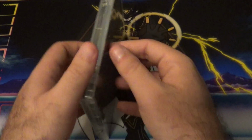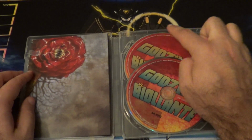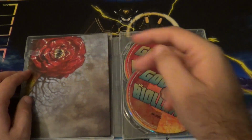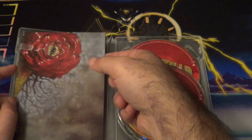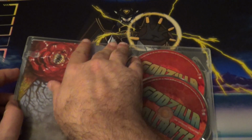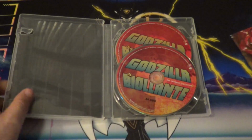But opening it up now, we have the movie on 4K and the movie on Blu-ray, and the essays right here, which also doubles as a really nice poster, which I'll show off in just a brief second. Let me just get the poster out. It's kind of hard to get out. Give me a second. There we go, got it out. So yep, there it is.